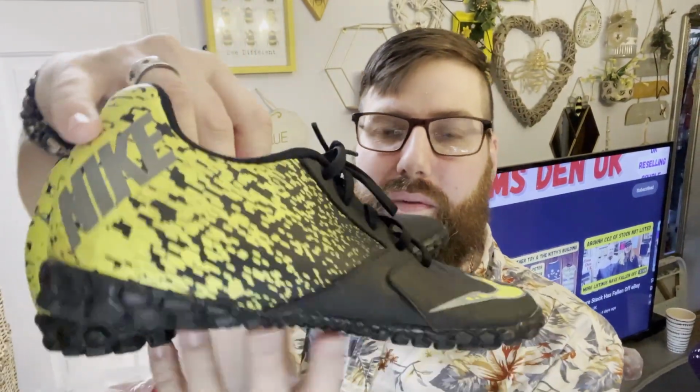Sold these football boots, and they're Nikes, they're really quite cool, and must have got these for £1.99 or £2.99, and they have sold for £24 plus postage, so another. Always look out for your football boots. Quite a lot of them are worth picking up if you get them at a good price.